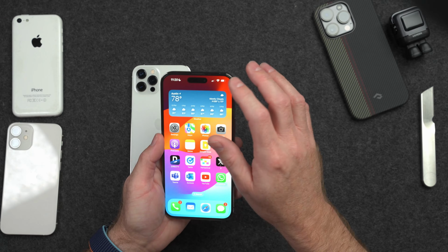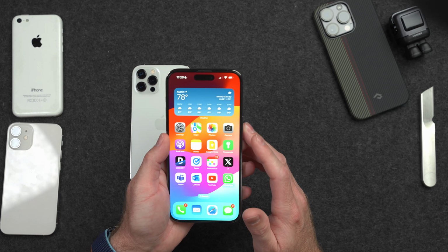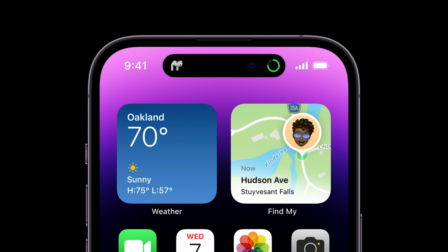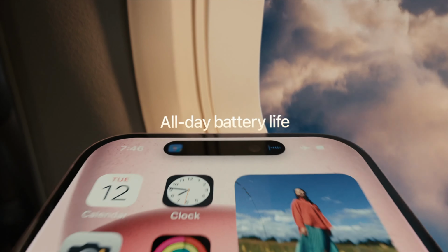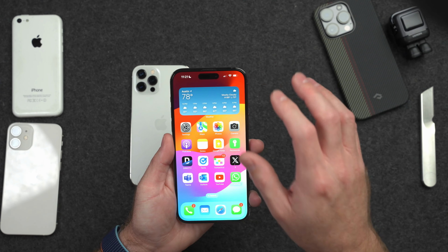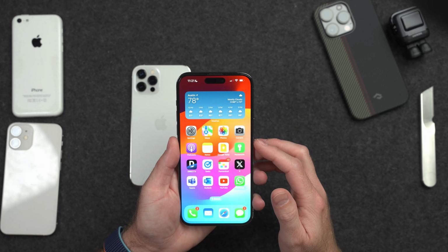Also at the top of the display, there is the Dynamic Island that was introduced with the iPhone 14 Pro. Apple calls it a magical way to interact with your iPhone. I don't really know about that, but it has been pretty useful over the last year. It has been great for checking flight information when I traveled to Europe and waiting for an Uber or tracking a pizza delivery or just watching timers that I have set. And honestly, that's mostly what I use it for. I think the Dynamic Island is a neat feature and I like it, and I'm glad that Apple has brought this pro-level feature to the iPhone 15 and 15 Plus.